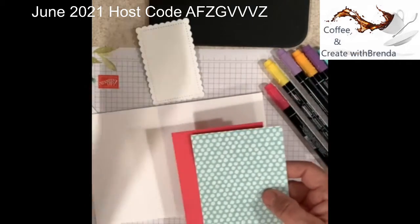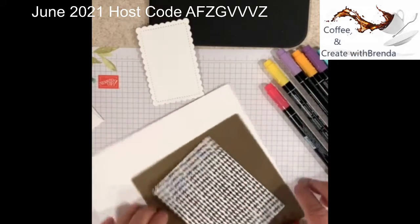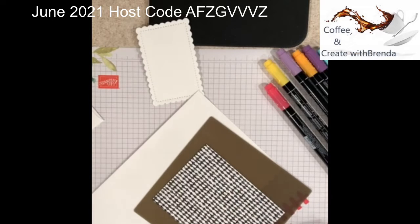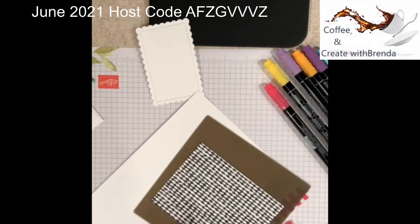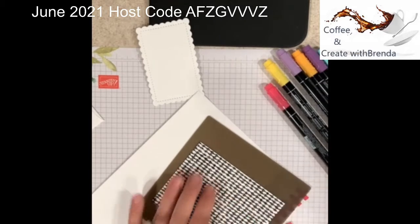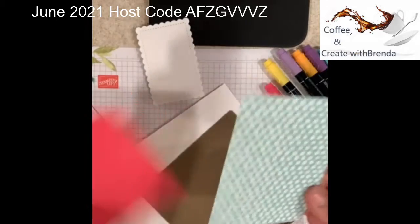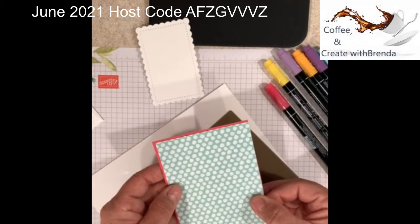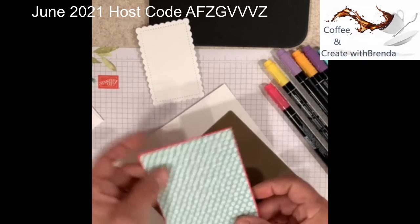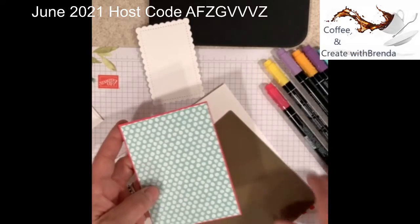So what I'm going to do first is bring out my silicone mat. I like using this because it keeps my work surface free from residual adhesive. And I'm just going to add a little Stampin' Seal and center that up on my Melon Mambo. So you see how I have just that little tiny edge?